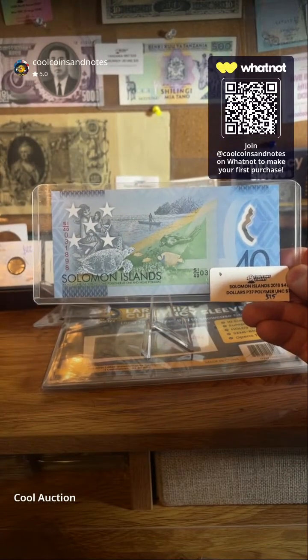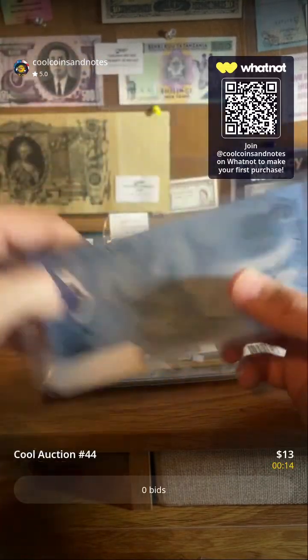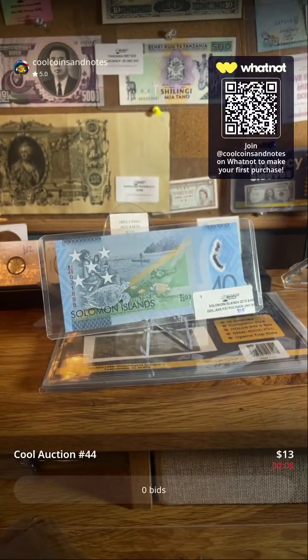Got a Solomon Island commemorative polymer note. It's $40 for 40 years of independence. Solomon Islands, uncirculated polymer.